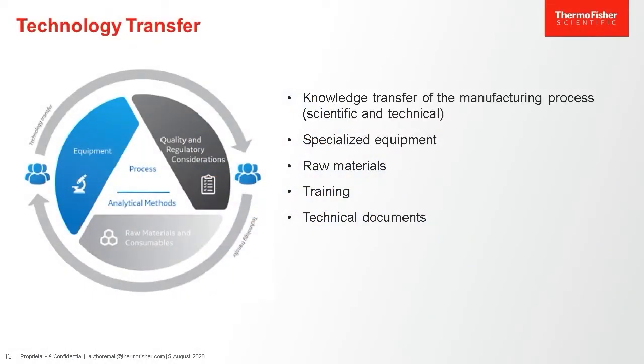I want to focus a little bit on technology transfer because many people believe that introducing technology transfer at an early stage will lead to smoother transition between R&D and PD and eventually PD and GMP. Technology transfer is a formalized process for moving the manufacturing process from process development teams or PD teams to the manufacturing team. Technology transfer creates a bridge between R&D and PD and helps towards successful GMP execution.